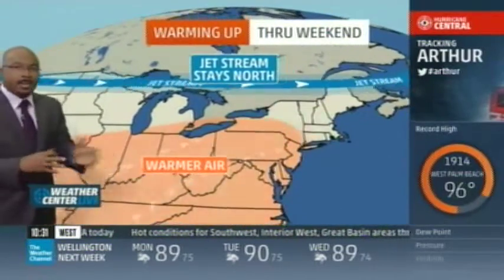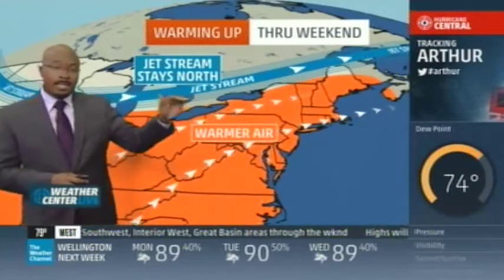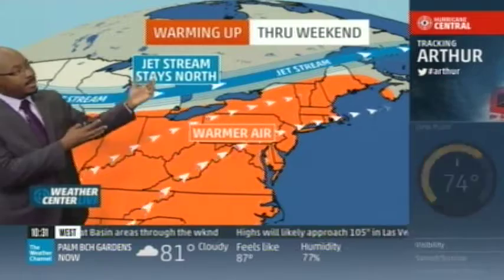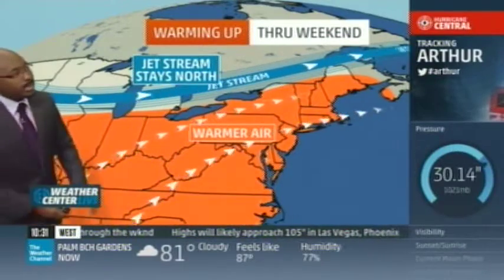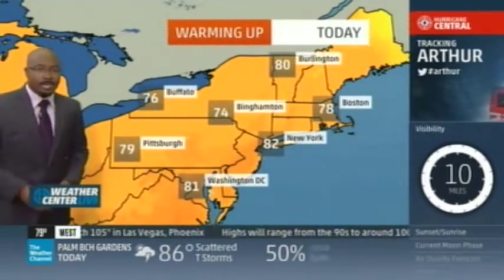All right, so what's happening heading through the weekend? The jet stream, notice where it is, staying north. I like to think of it as a gatekeeper of the cold. North of it, the cooler air stays there, and south of it, the warmer air begins to work in. And we'll start to notice that from the Ohio Valley into the mid-Atlantic and eventually getting up into New England as we head into next week.